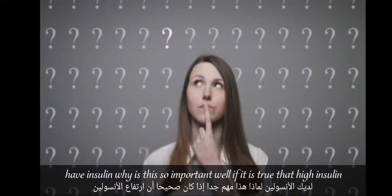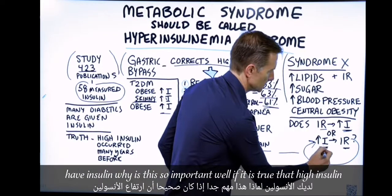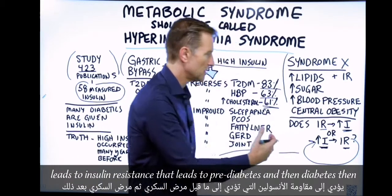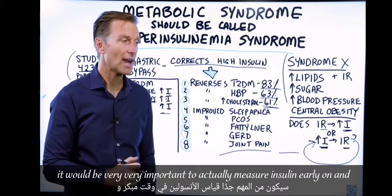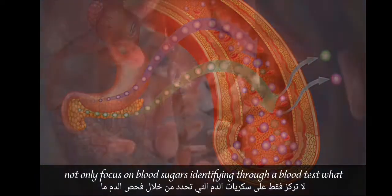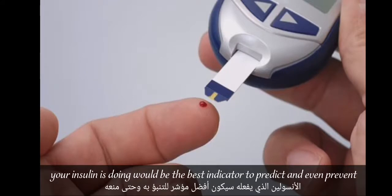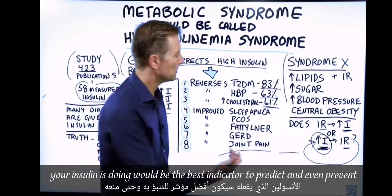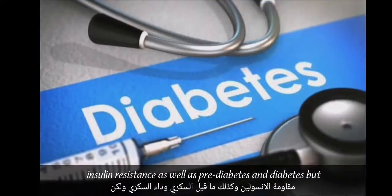Why is this so important? Well, if it is true that high insulin leads to insulin resistance, that leads to prediabetes and then diabetes, then it would be very, very important to actually measure insulin early on and not only focus on blood sugars. Identifying through a blood test what your insulin is doing would be the best indicator to predict and even prevent insulin resistance, as well as prediabetes and diabetes.